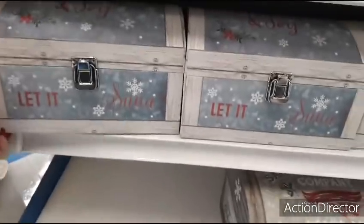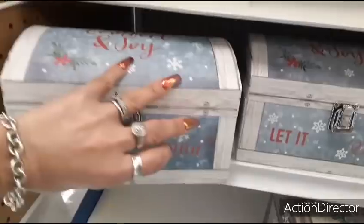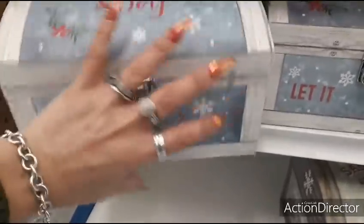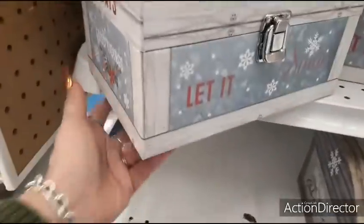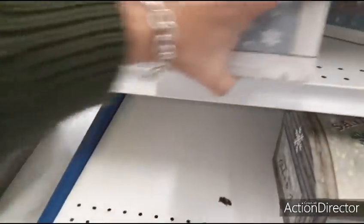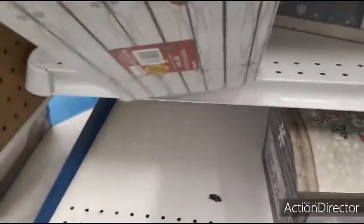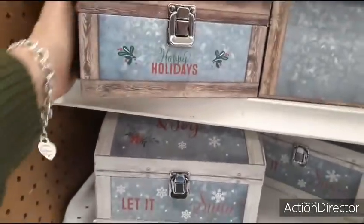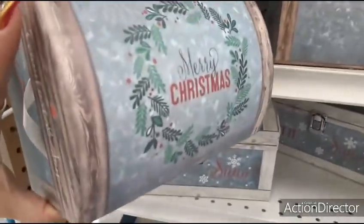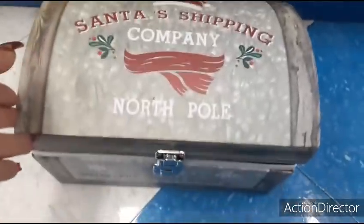And then they also have Comfort and Joy. And let's see how much they're gonna sell this one for. This one's a little bit smaller, like a size medium. Okay, if I can get it out. Alright, here I got it. $2.49. And let's see how much they're gonna sell the small ones for. This says Merry Christmas with the wreath. $1.99. So they're kind of pricey, but these are definitely really, really cute.